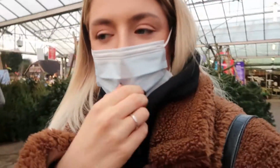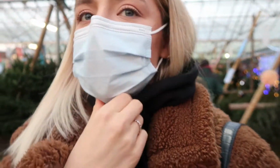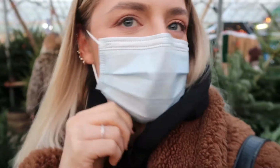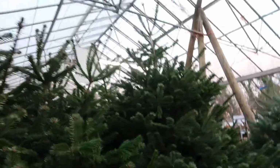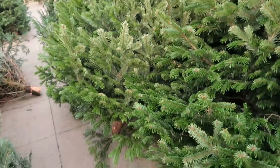The smell is amazing. Also guys, I've got one of these generic face masks on, and I promise you the inside is white. They're just really light blue, so I'm not wearing my face mask wrong. But I'm walking through Narnia right now because look how huge these Christmas trees are. This one is just leaning. Oh my gosh, I really wish we had enough space for a tree this big.